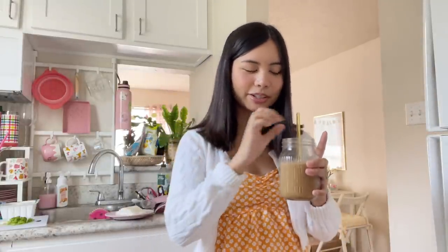Or maybe I could put 2 packets in 1 cup. I don't know if that would be too much. But I could definitely taste the Vietnamese coffee flavor, I would just like it a little bit stronger. Definitely not bad for an instant coffee.